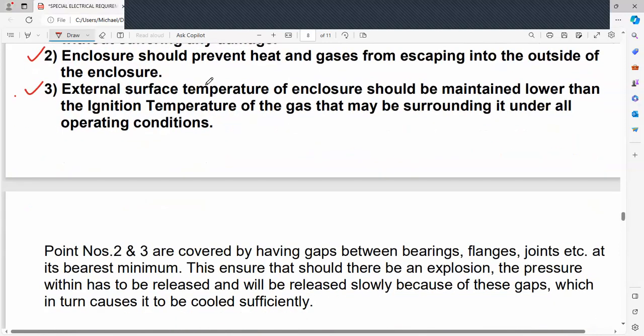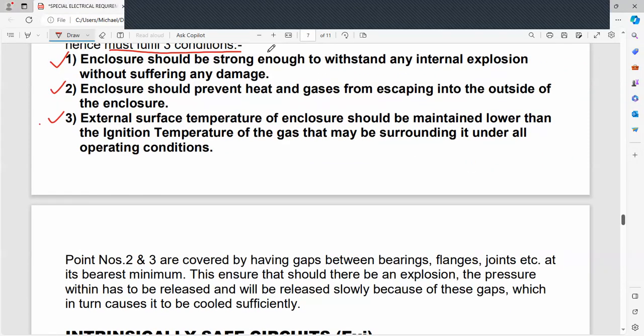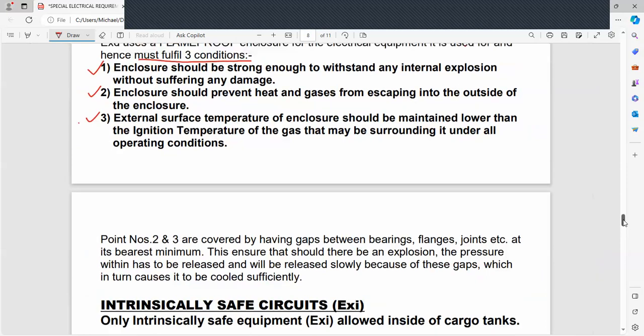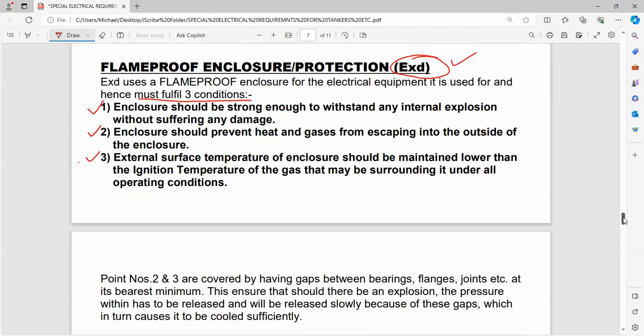Yes, sir. Okay, let me zoom out a bit, because this is part and parcel of EXD, so it's better you take a screenshot of this. Okay, so let's see this video with regard to the EXD rating.